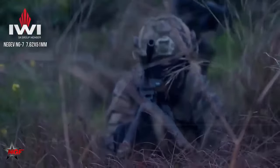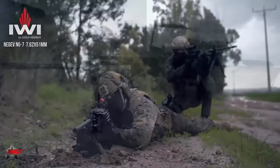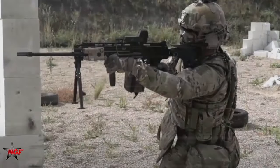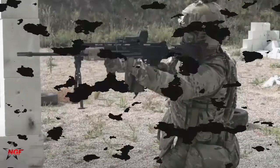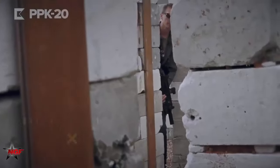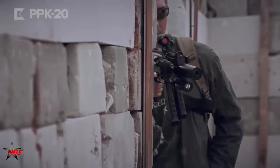In terms of weight and size characteristics, it is close to the RPK-74, but at the same time it can conduct more intense automatic fire with a large number of shots before cooling. The weight of the machine gun is 5.2 to 5.5 kilograms, depending on the number of cartridges in the box. The length, depending on the installed barrel, is 1,085 to 1,145 millimeters. The rate of fire is about 700 rounds per minute.